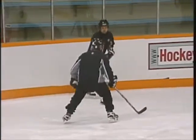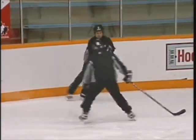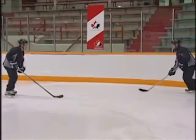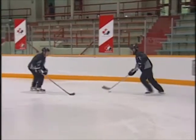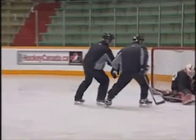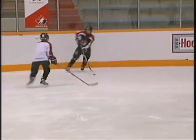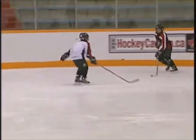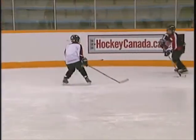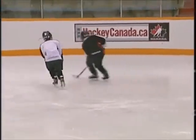I've got to make sure that I've got my stick in front or to the side so I can prevent him from going to the net. Your skates have to be solid. You have to be looking at him so you know what he's going to do. Then, when I yell, you try to take it to the net and score. Go! Just contain, contain, yeah. Go! Good job, great job. Okay, that's it.